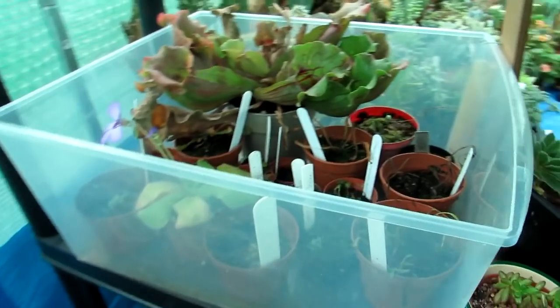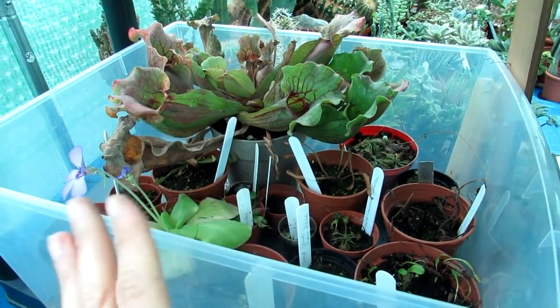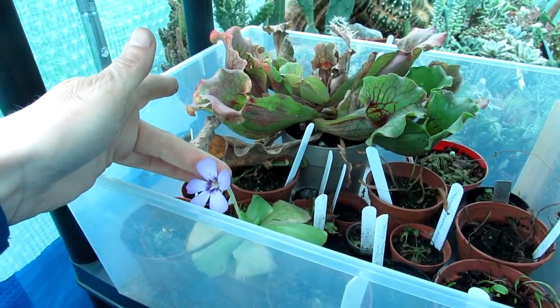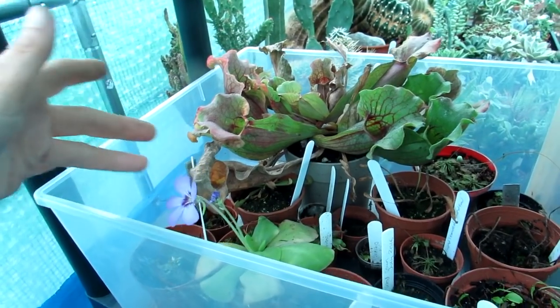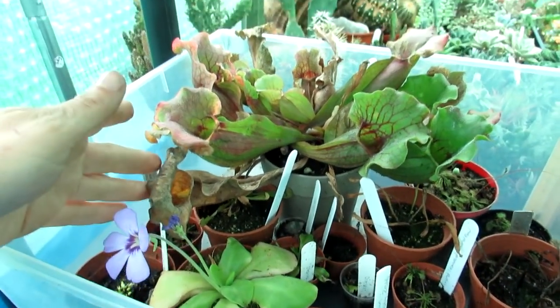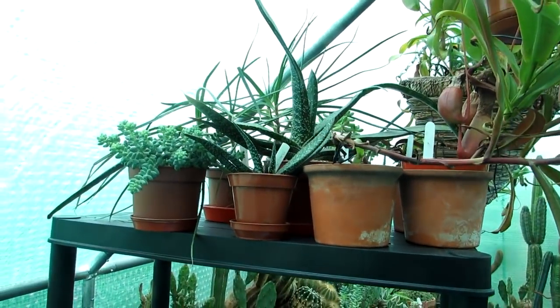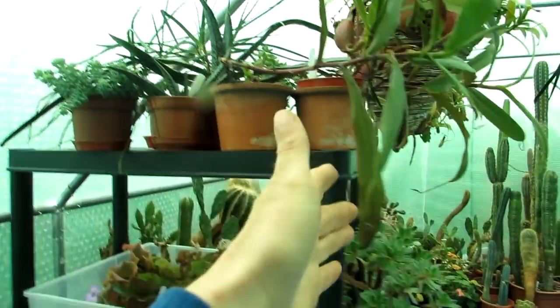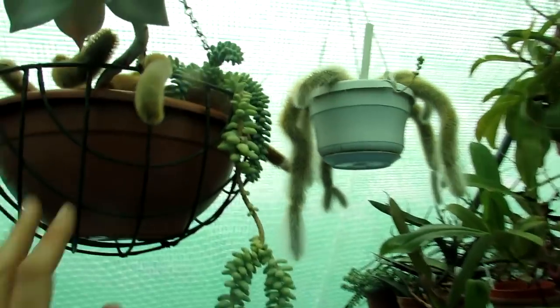And these are the carnivores. As you can see, a lot of the Venus flytraps are now dying back for the winter. And we've got the Pinguicula, which is in wonderful, beautiful flower. This has been flowering for the past few weeks, absolutely gorgeous. And some of the butterworts there as well. So they're doing great. A mixture of different gasterias and other things, and more Nepenthes here. And burro's tail succulent here, again in the hanging basket with some echeverias and some of the monkey's tail. So a few different things.